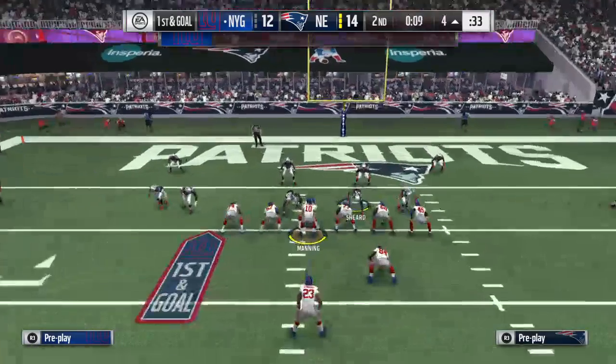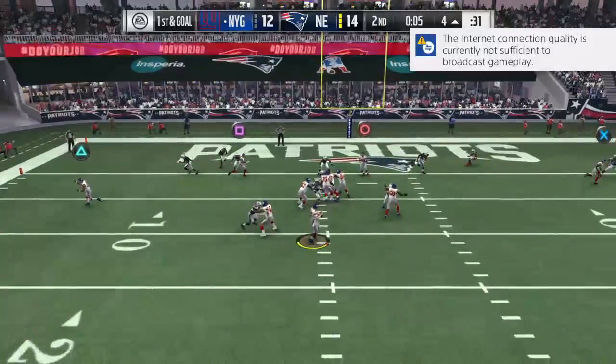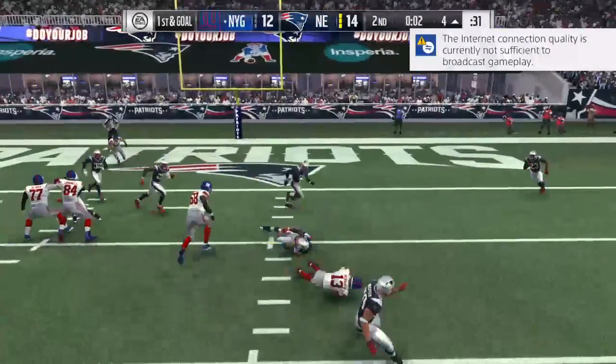And they're going to hurry back to the line now. Throwing is Manning. Finding time. His pass caught at the 4, a point contest.